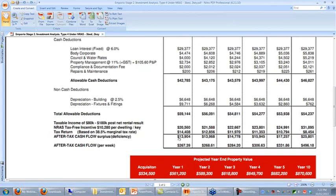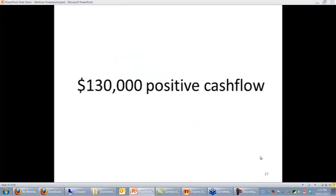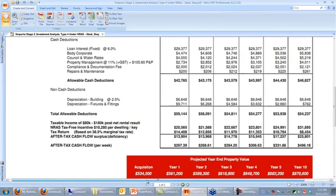So, in rough terms, for a typical investor, this is how much you'll pocket after tax. This will keep going for 10 years, and you will therefore conservatively make $130,000 in positive cash flow over the 10 years that the NRAS program runs. Look, I'm being very conservative in saying $130,000 there. I'll show you why. I'm just going to jump back to this spreadsheet.